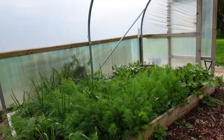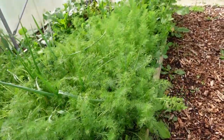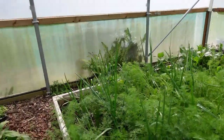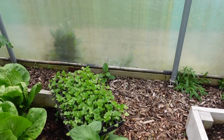So that's where we've just been. That's the onion, some garlic in there. Lots and lots of dill. And I've got some peas for pea shoot. This is now a poppy. Poppy's coming up. Celeriac needs to go out very soon.